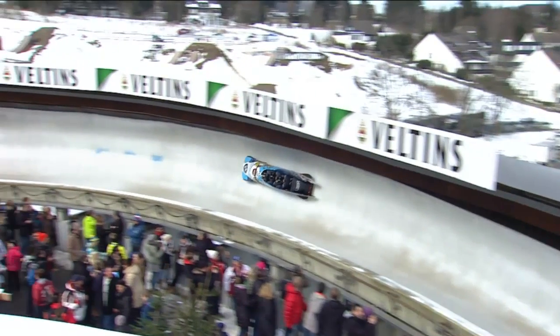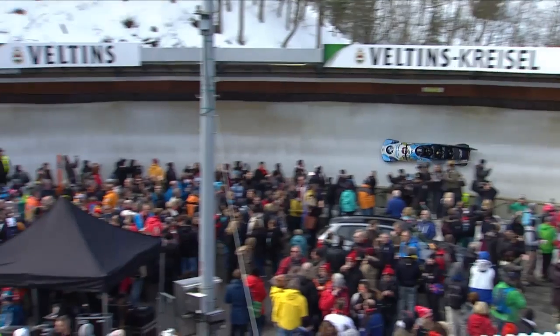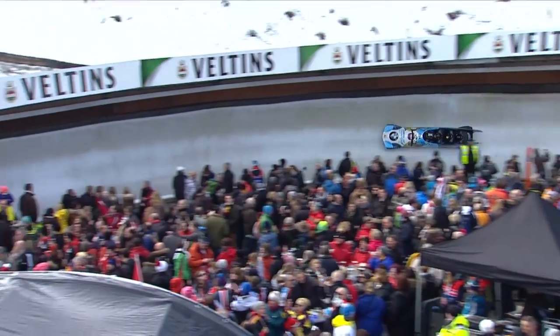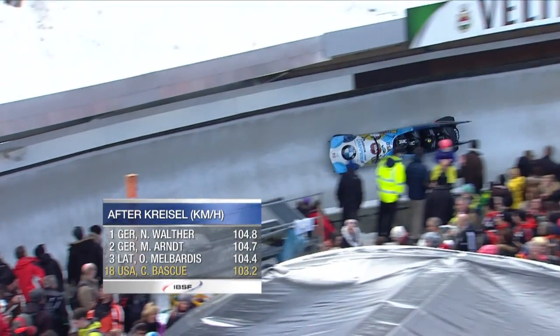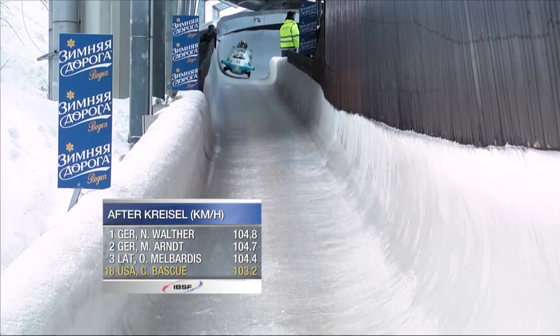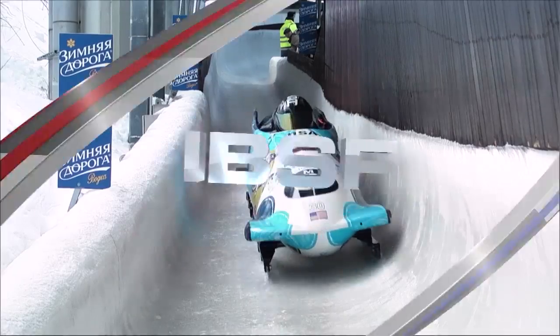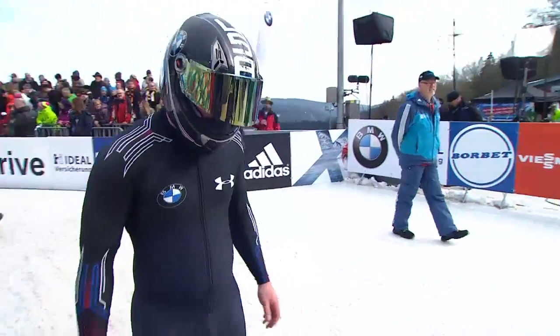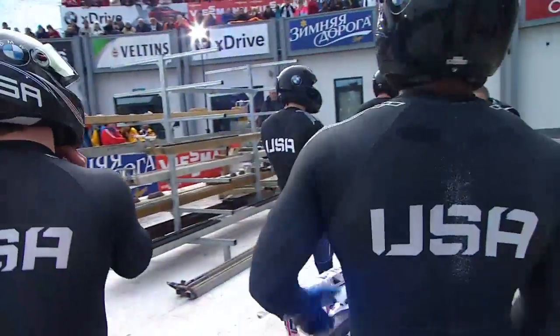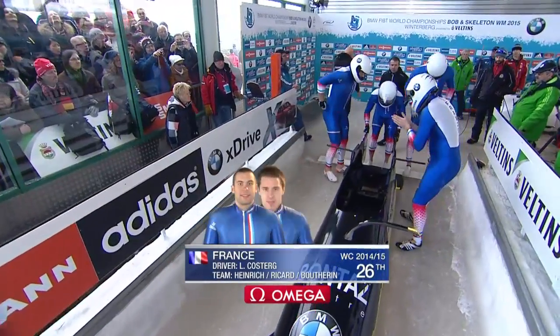Here we are in the Kreisel. He's above those blue dots, those lines that you try and straddle. And boy, here's the speeds. Look at that. Nico Walter was flying. Look at this. 1.5 kilometers down Basque is. And that, boy, is a sentence of a bad time at the bottom when you're that far behind at the exit of Kreisel. Because up top of the track, it's so slow. It's so slow. Of course, that's relative to his start time.